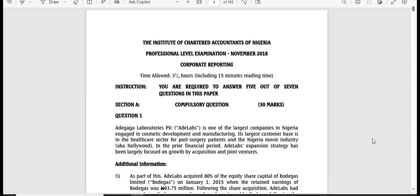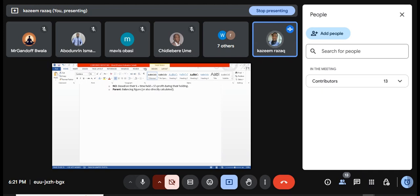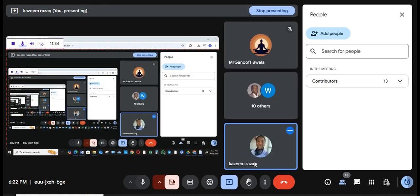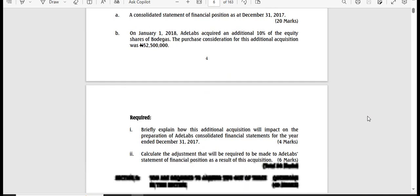Can you still see my screen? Can you see the Pathfinder on the screen? No. Okay, that means I'm not sharing the entire screen. I'm only sharing the material. Let me see if I can share something else. Paid and bias correction. You can see the question, right? Can we see the question?